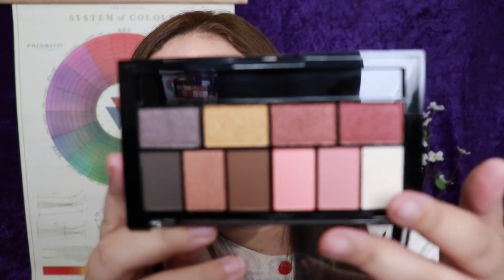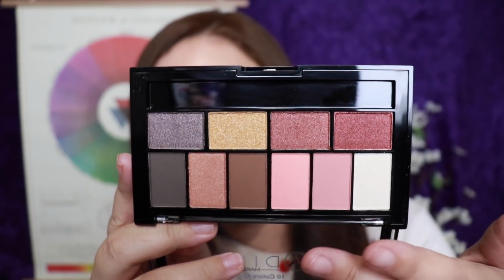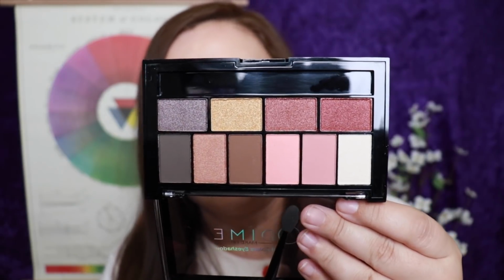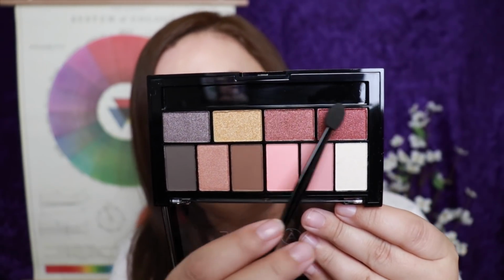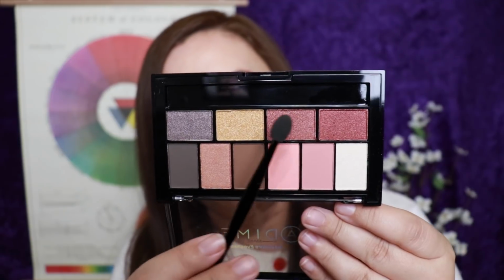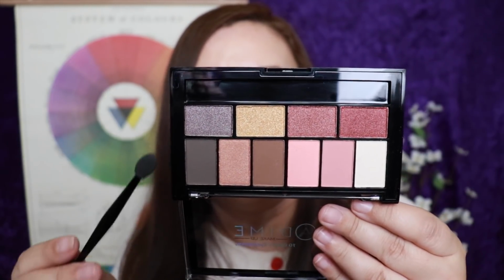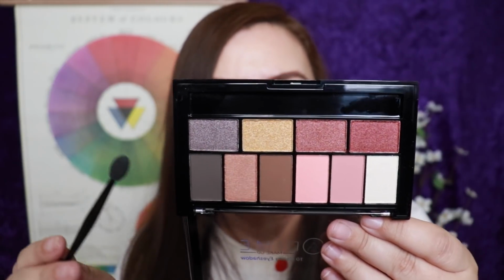See what I was telling you about? The pinks, kind of like orangey reds. Let's take this out. Now, these are the tones that I believe will go great on you. And it has a great variety of colors that you can use during the day, which we can go with these ones, and through the night and evening, of course, which will be these ones.